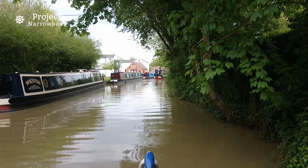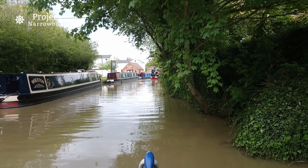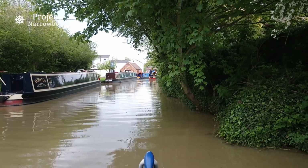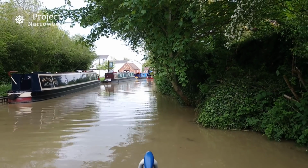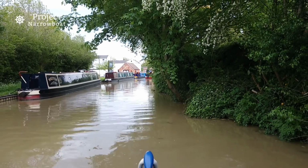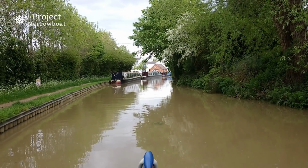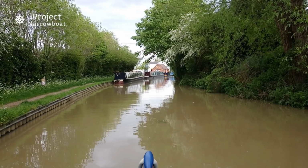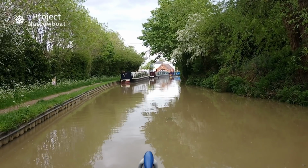I back up in order to let the oncoming boat back up. He'll need a bit of room. Reversing can be quite tricky. I'll just wait here on the Armco until all is clear.